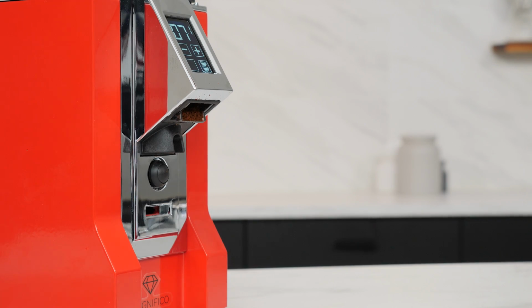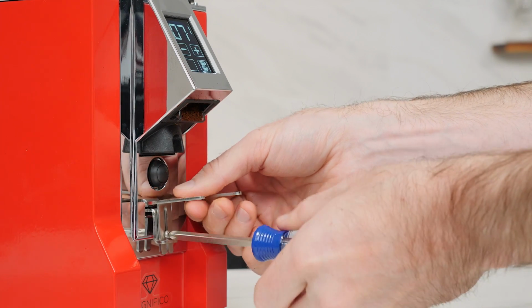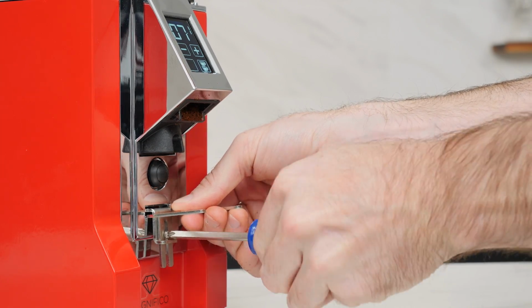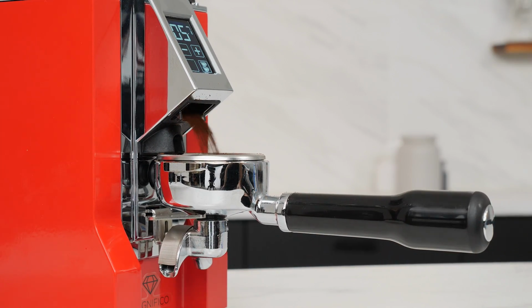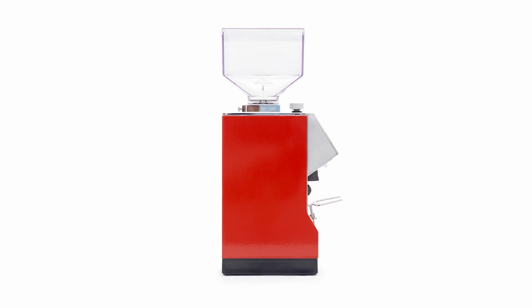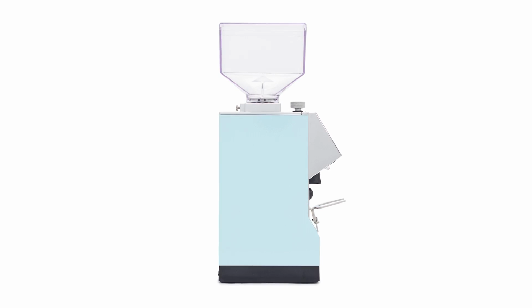A smaller but notable change is the inclusion of an adjustable, multi-position portafilter fork. This can be raised or lowered depending on the height of your portafilter to allow for hands-free grinding, locking the portafilter head securely beneath the chute. Available in 15 different colors, there is a style of Magnifico to match any machine setup or kitchen style around.